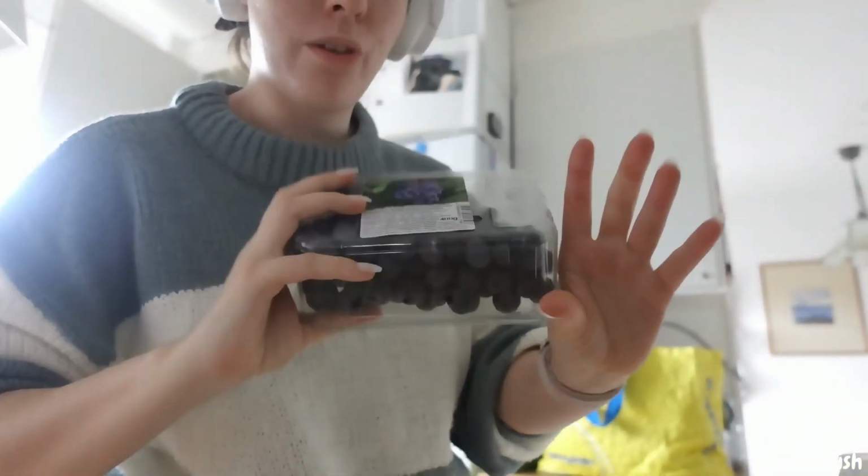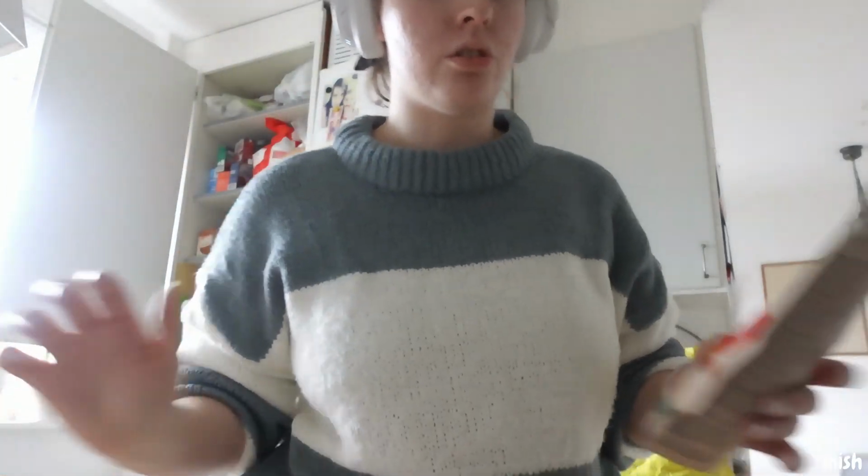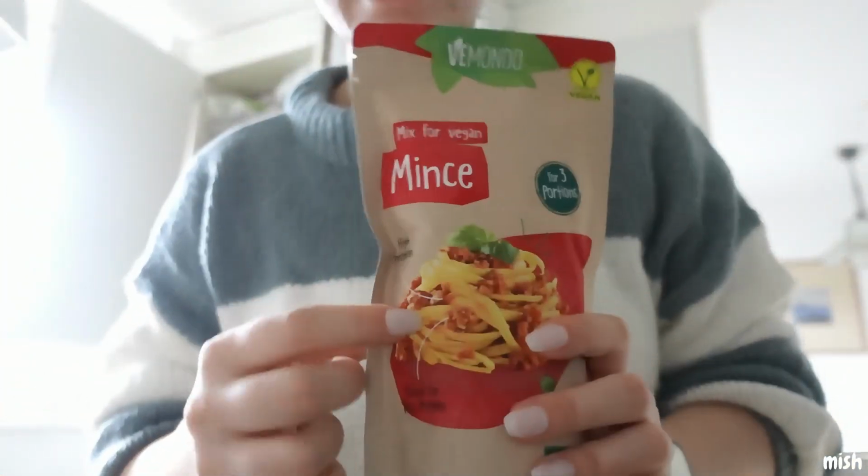Let's do this one. Blueberries. Really good for you. Really yummy. It was also pretty cheap now, blueberries and the raspberries, because raspberries are so expensive now. I found this at Lidl.